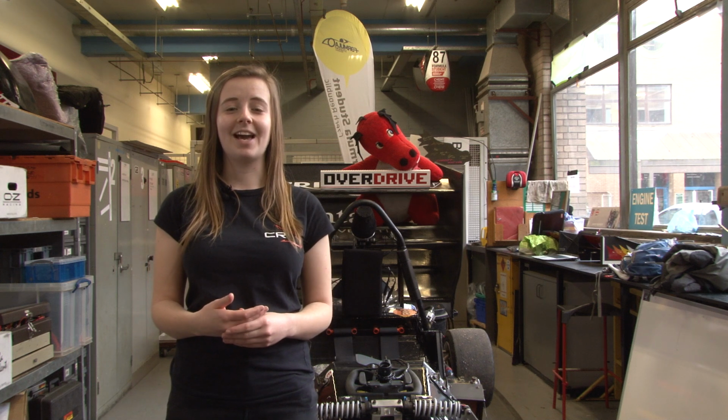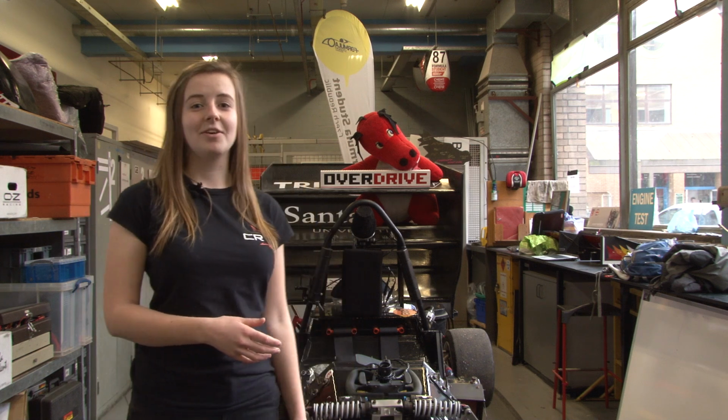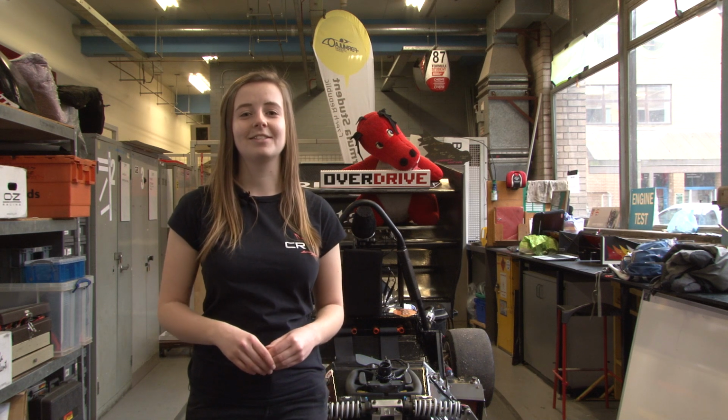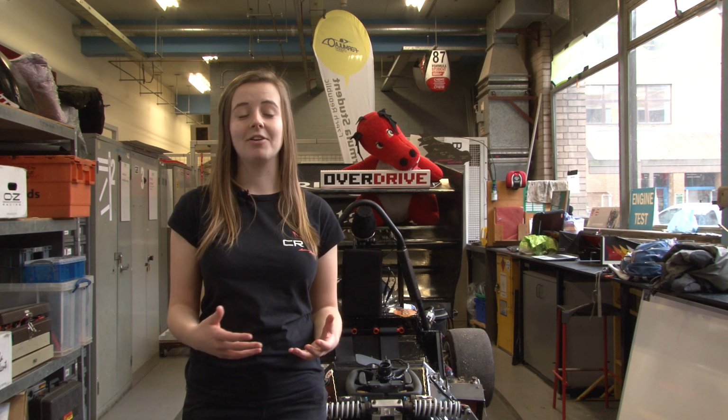We're also hoping to get some aerodynamic testing of this car done this semester. So it's still together, it still works, our winning car. And this is a really great opportunity for us to get in some testing that we've never been able to do before. And this is mainly aerodynamic testing.